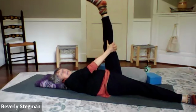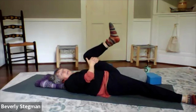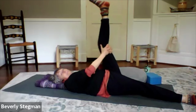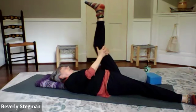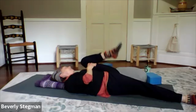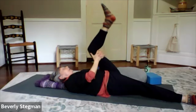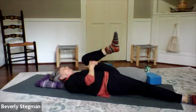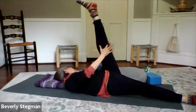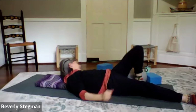Good. Inhale, hug the knee into your chest. Exhale, straighten the leg up towards the ceiling. Inhale. Exhale down. Inhale up. Exhale down. Knee to chest, leg relax. Inhale up. Exhale down. Inhale up. Good. Exhale back down.